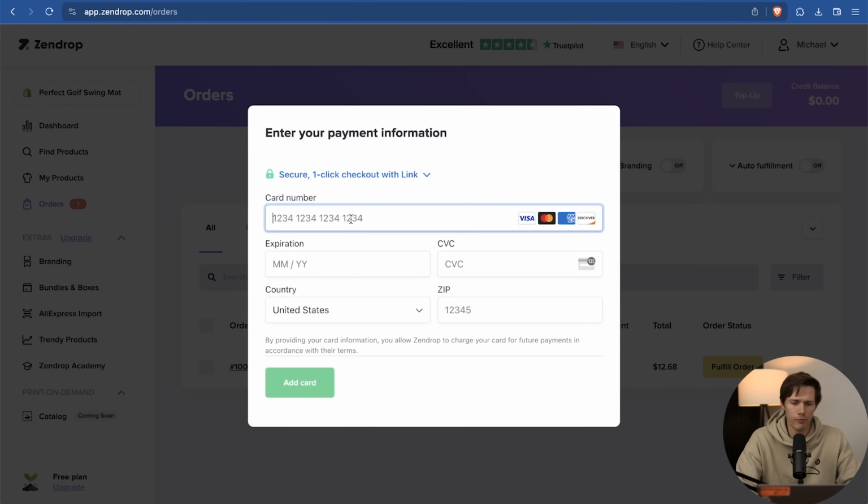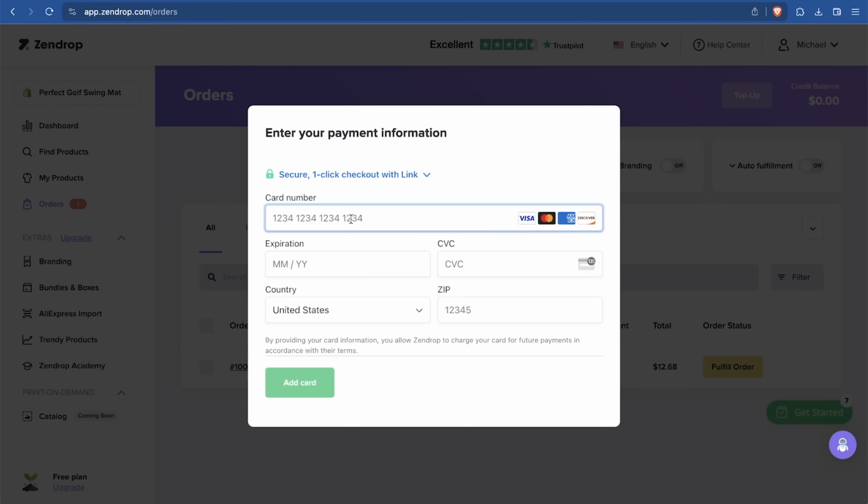I'm going to add my payment information for the back end, because ultimately, like I said, the way this works with dropshipping is somebody places the order on your website. That money goes to you, and then you place an order with Zendrop, and then they'll ship it to the customer. You can automate it and have things run a little more streamlined, so it's not a manual order every time, but generally that is what the process looks like. So I'm going to enter my credit card information right now.